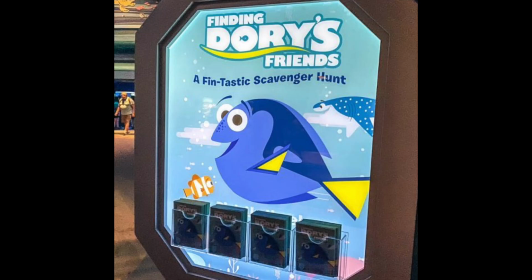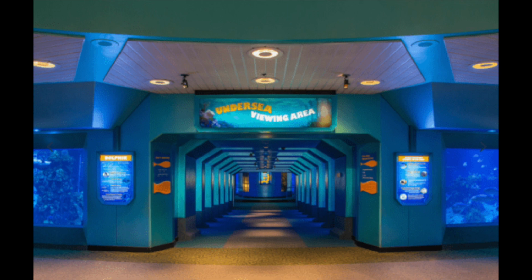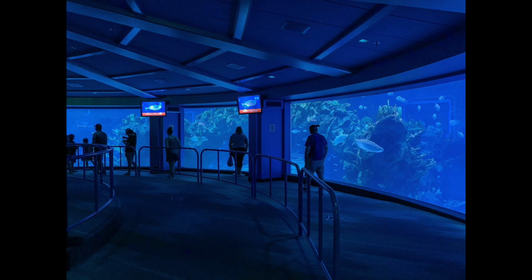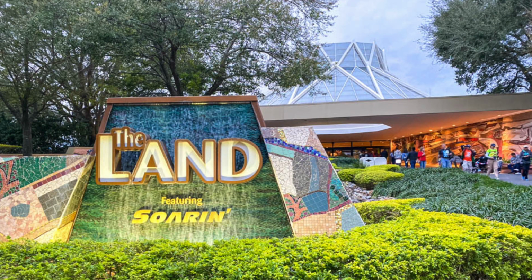Help Dory and friends on a self-guided fantastic scavenger hunt through the second largest aquarium in the United States by solving clues and collecting stickers. It's a great way to learn some fun facts about our fish friends while making your way through the aquarium. With over 60 species of sharks, turtles, dolphins, manatees, rays, and tons of beautiful tropical fish, you're sure to see a new species.